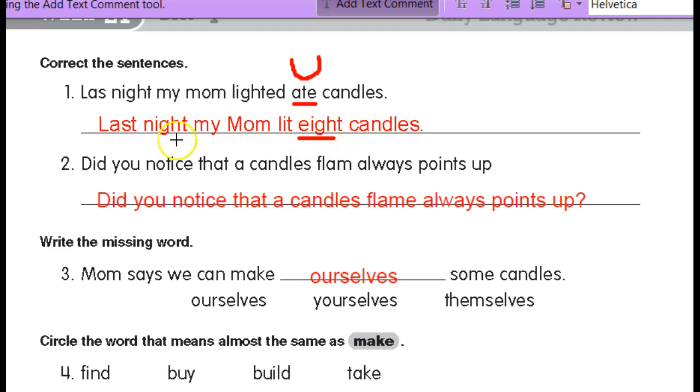8 candles. Did you notice that a candle's flame always points up? Okay, so did you notice that a candle's, and we're missing, they're not talking about more than one candle here. They're talking about the flame belonging to the candle, so we need an apostrophe S there. Always points up, and we definitely need a question mark.